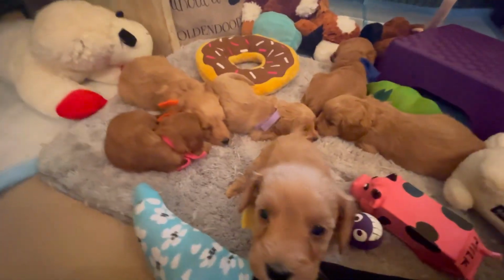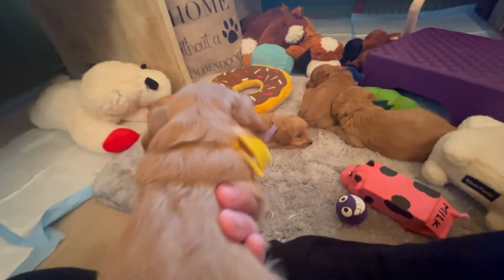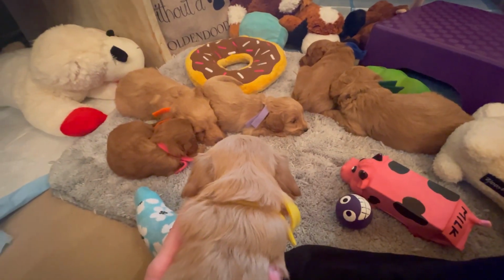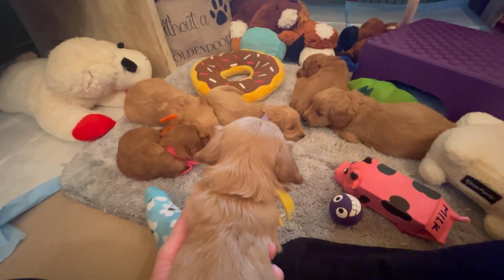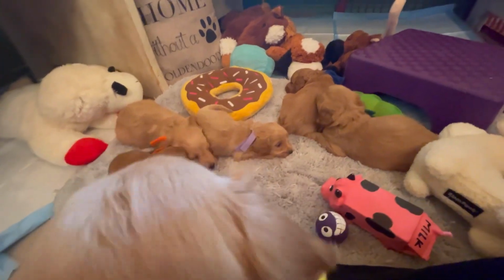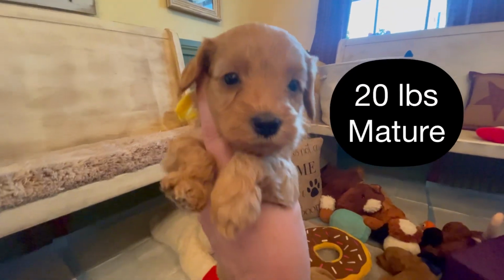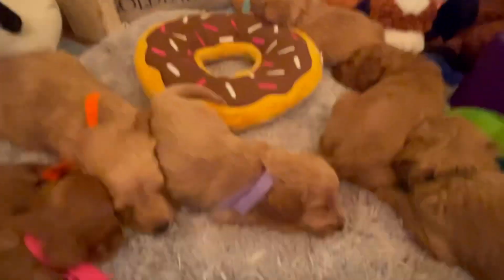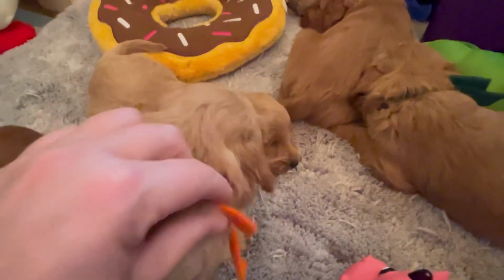So let me go ahead and go through everybody, and let's start with this little yellow collar boy. Another thing about this litter is, this is our mini size, so that means they mature between 20 and 30 pounds. We have three that are going to be closer to that 20 pound range, and then three that are going to be in the upper 20s. So this little guy, yellow collar boy, is an apricot, and he is going to, okay, I'm once again having memory issues, so let's get everybody in here.